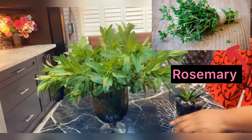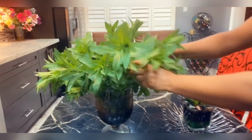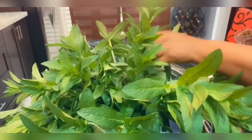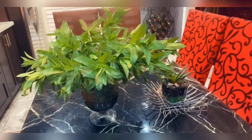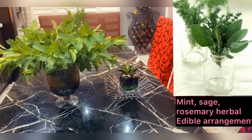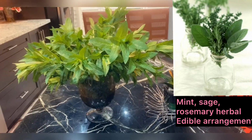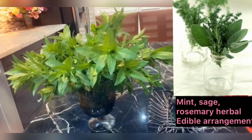So if you have lots and lots of herbs and you don't know what to do with them, like my mint, I have a little garden and I have a herbal garden, and I'm going to show you next time how my herbs are growing. But the mint is on the other side of the backyard, and I have so much mint, so I use it to make so much homemade cleaning solutions and all these things. And then I also make edible arrangements, so that's what I'm calling it.